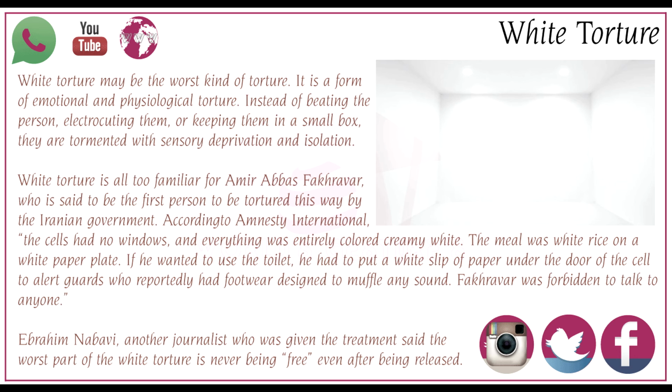White torture may be the worst kind of torture. It is a form of emotional and psychological torture. Instead of beating the person, electrocuting them, or keeping them in a small box, they are tormented with sensory deprivation and isolation. White torture is all too familiar to Amir Abbas Fakhravar, who is said to be the first person to be tortured this way by the Iranian government.